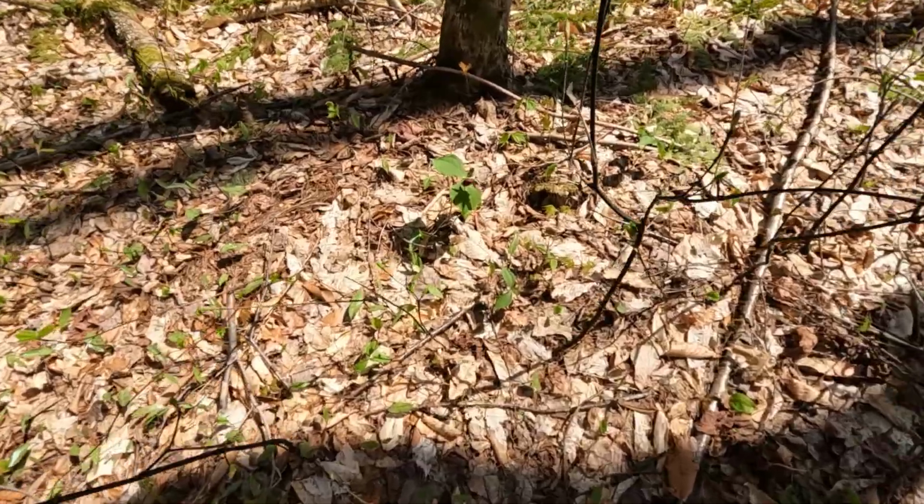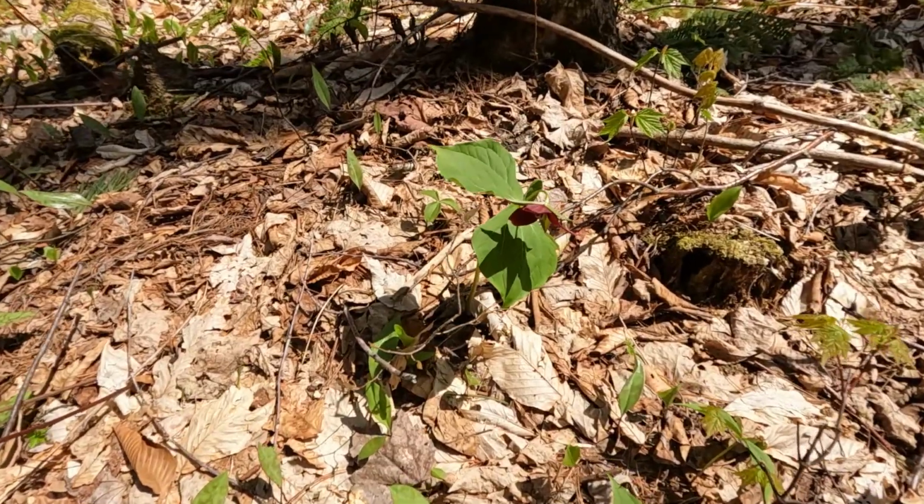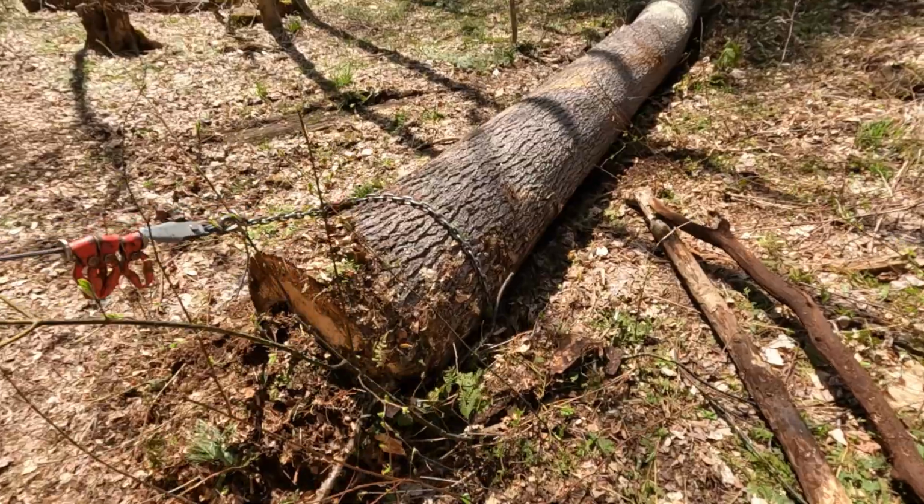All right, the regen is done. All right, back to work. Just saw this driving by. First trillium of spring. And there we go, log number 2 is out.